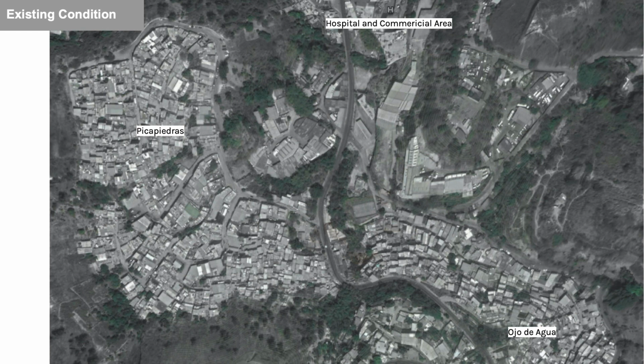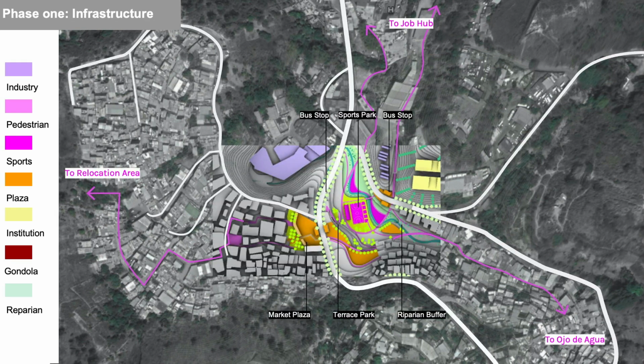From our outside perspective, the current physical conditions are not amenable to vibrant public space, parks, or centralized job centers. The main roadway separates these communities and acts as a physical barrier. So the first step is to build out the public space system. To the left of the main road is a market plaza serving as a pickup address. On the right is a multifunctional park including a sport field, fiesta plaza, tourist park, and riparian buffer.